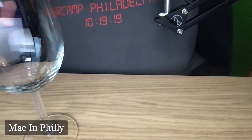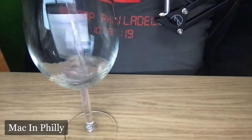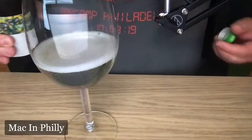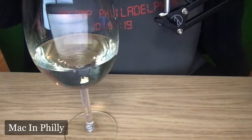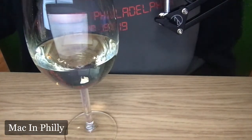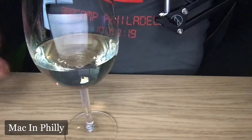Let's crack this open. Now, take a look at these bubbles. It's a frizzante wine, so it is sparkling, but it's like a frizzy sparkle. So you can see it gets a little bit of that mousse, but then it dissipates very quickly. And this is going to be a creamier sort of mouthfeel, as opposed to the harsher bubbles you'd get in a lot of champagnes.